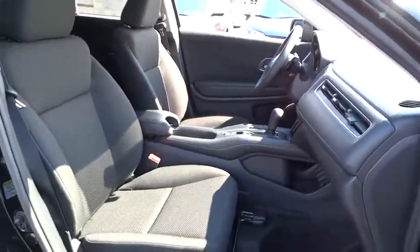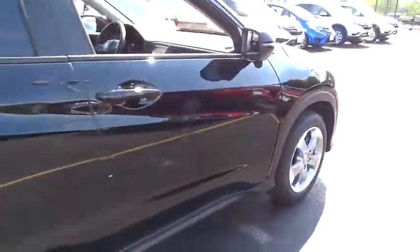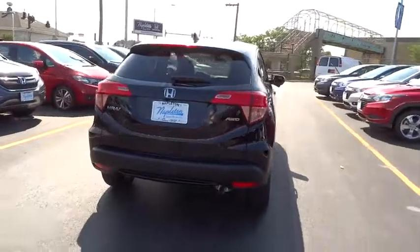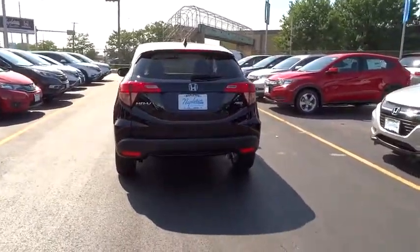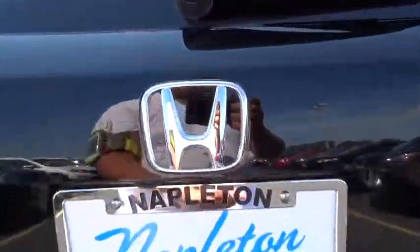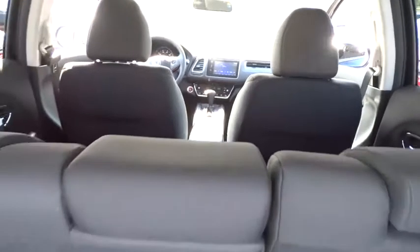Traction control, dual airbags, power steering, air conditioning front, four-wheel disc brakes, fog lights, CD player, power windows, electronic stability control, heated front seat, security system, trip computer, rear window defroster, tachometer, brake assist, remote keyless entry, power moonroof, panic alarm, front bucket seats, driver vanity mirror.